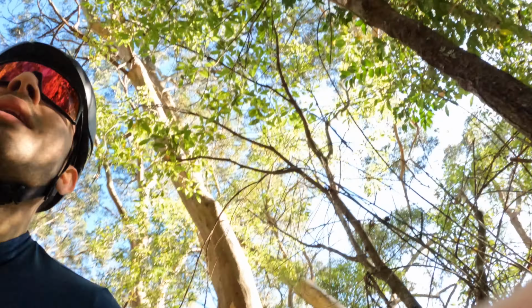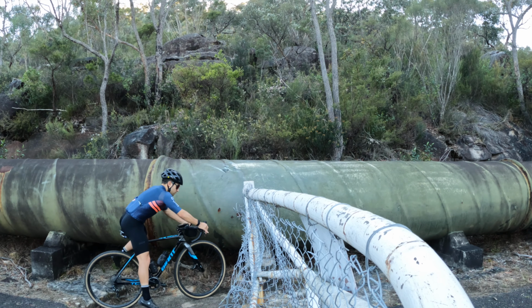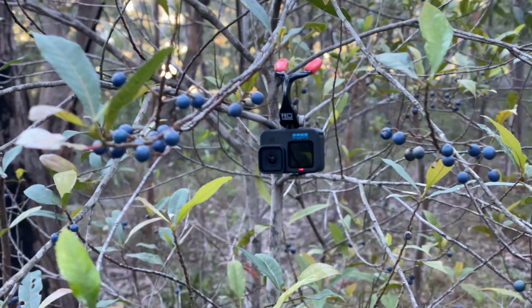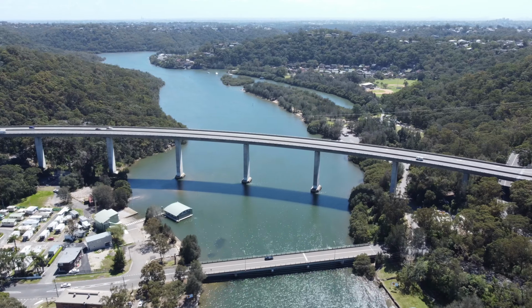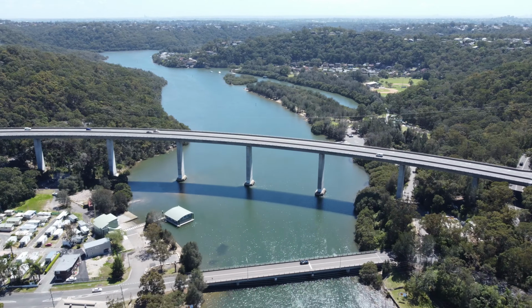I set up the GoPro or my iPhone somewhere along the Pipeline Trail, maybe on a bit of furniture, maybe in a tree, and then just rode past it and then rode back to the camera, picked the camera up and just rinsed and repeated the entire time. One thing I think my film was missing was more drone shots. Drone shots really capture the beauty of the Royal National Park and just the vastness of everything. It would have been great to get some footage of Woronora Dam with the drone.